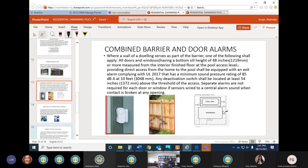If this perimeter exists, but I choose to put a gate here or here, that complies with the 54-inch latch that is self-closing. And again, I don't know if I said this before, but it was on our code section, opens towards the outside, opens away from the pool area. Then you can reduce the amount of alarms to anything beyond, on my cursor here, beyond this point where you have created a barrier. So anything on this side of the house will not need an alarm. Anything from here and beyond, that it's a door or window, again, and you can see it here, having a bottom sill height 48 inches or more, will need an alarm compliant with UL 2017.